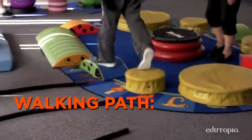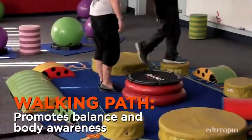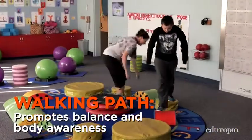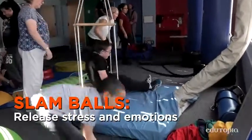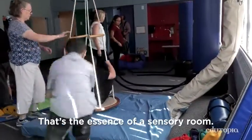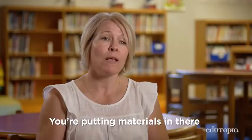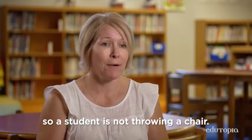The walking path works on all of those, and they have to right themselves, correct their body in space. We have 10-pound slam balls. Some students just need to come in, pick something heavy up and throw it. That's the essence of a sensory room. You're putting materials in there that are appropriate, so a student's not throwing a chair.